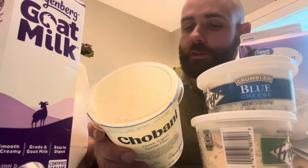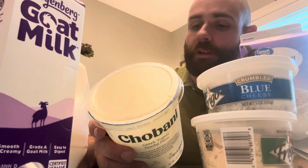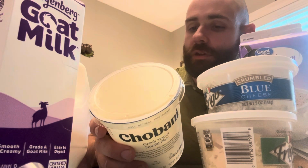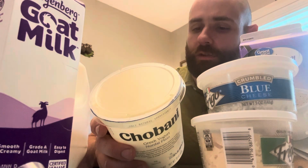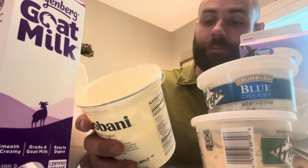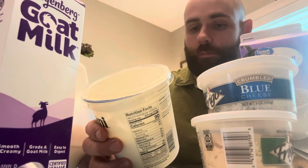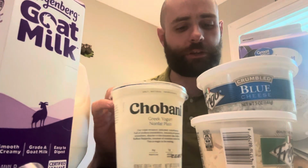S. thermophilus, L. bulgaricus, L. acidophilus, bifidus, L. casei, and L. rhamnosus. Well, I need to read about that. What the hell is that all about? Chobani sounds Hebrew. But it's really delicious. Get some.